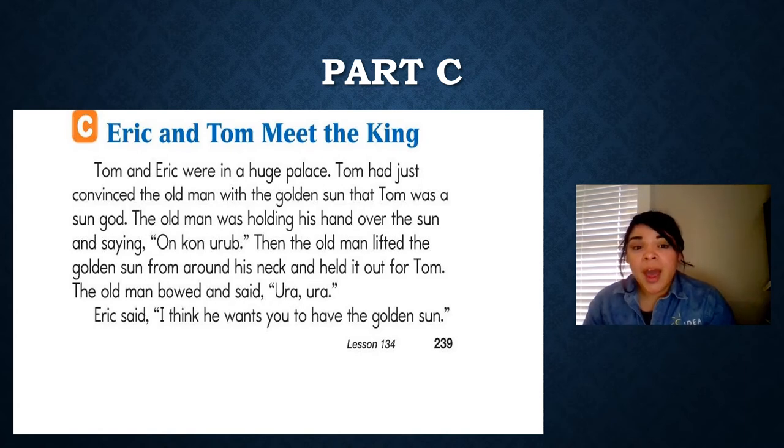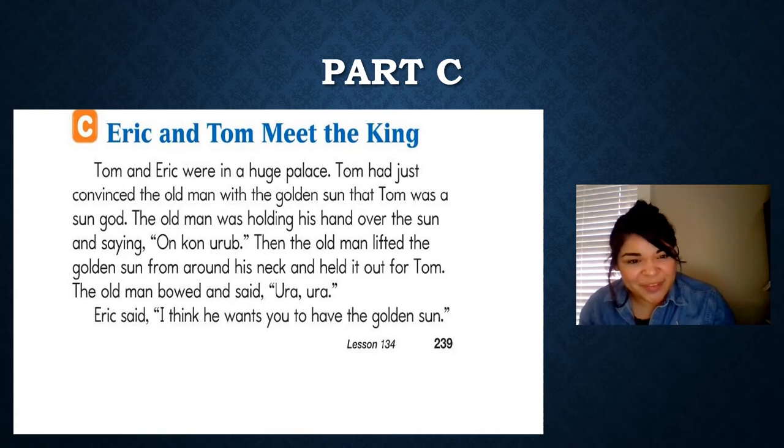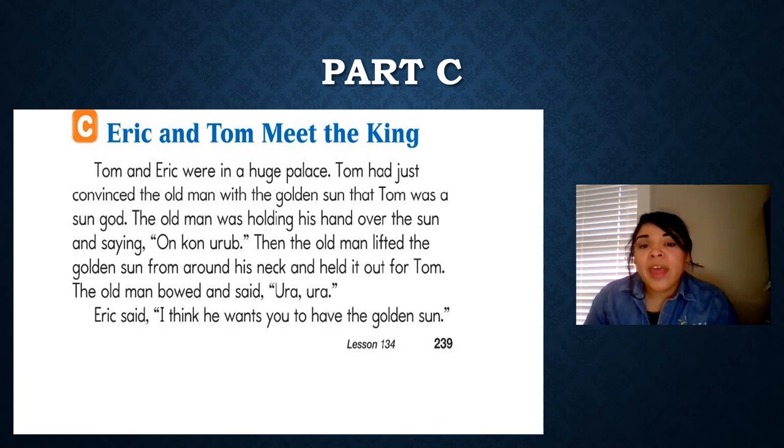Let's follow along. Tom and Eric were in a huge palace. Tom had just convinced the old man with the golden sun that Tom was a sun god. The old man was holding his hand over the sun and saying, Anku Uru. Then the old man lifted the golden sun from around his neck and held it out for Tom. The old man bowed and said, Ura, Ura. Eric said, I think he wants you to have the golden sun.